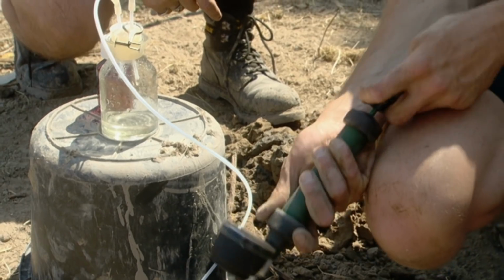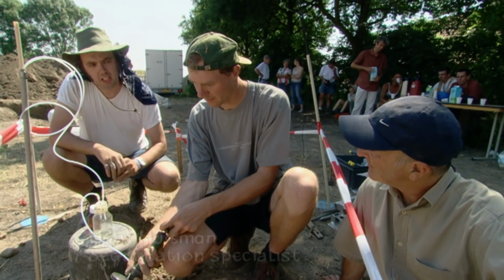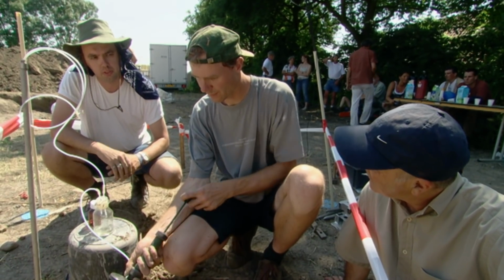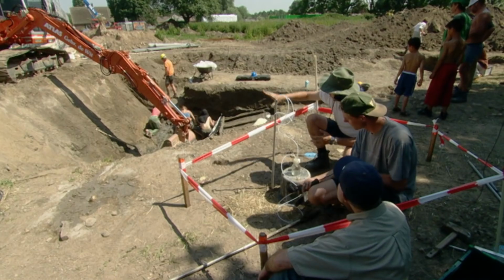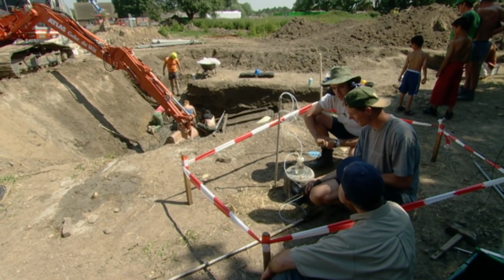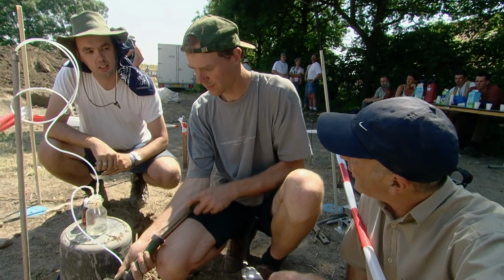What are you doing with your little pump? We're trying to get some groundwater up. Why? Because we want to analyze the water and see if the environment below us, where the ship is, is good enough to preserve the ship. What are they planning to do with the boat at the moment? Well, it's going to be filled up again after the excavation, and it will be protected as an archaeological monument. So what will be on top of it? Well, on this specific place there will be a bicycle path. But you'll be able to tell them whether or not they can do that without the boat degrading.